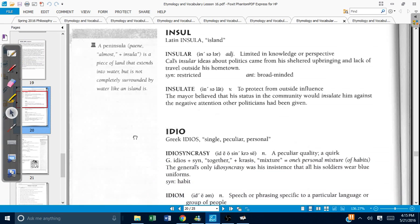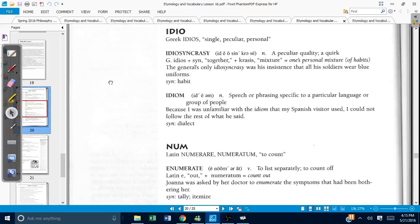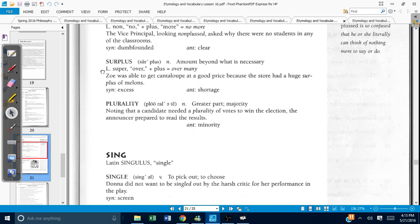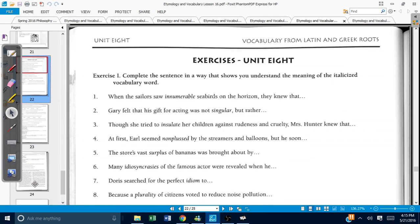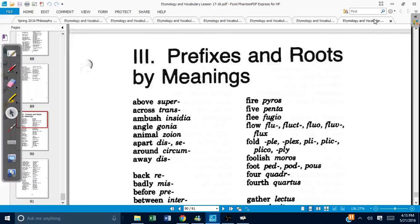Okay. Then we have a few from this one: insular, insulate, idiosyncrasy, idiom, enumerate, enumerable, and then just a few on this one: nonplussed, surplus, plurality, single, and singular. Okay? All right, and that's pretty much it up until today's lesson.